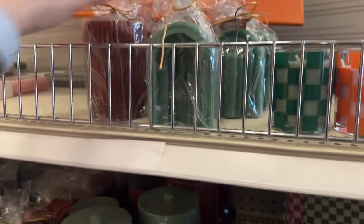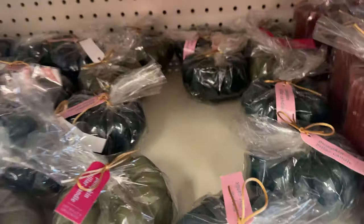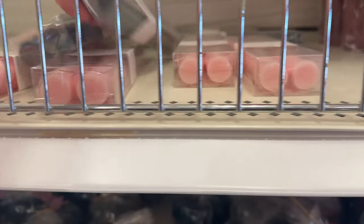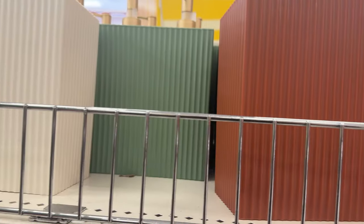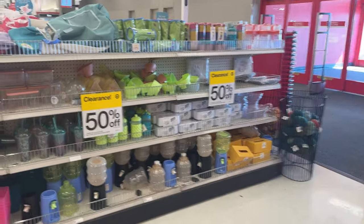We have these pillar candles. Everything's fall colors right now. Look, they even have pumpkin candles this year. So big old pumpkin candles. And then just regular twisted taper candles. These soap bottles. I wonder if this is just one compartment though, or can you put two different soaps in there? Oh wow, look at all this stuff.